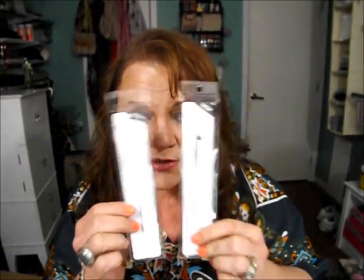On to the next item. Three of the crease brushes. I already have more of these than I'll probably ever use, but I got them for my giveaway box, so that's where they're going. And then I got two of the sponge tip applicators.